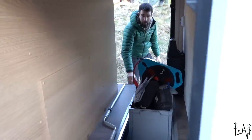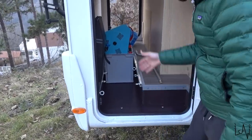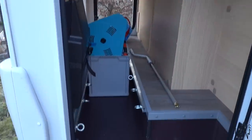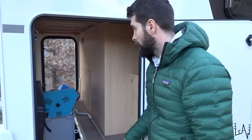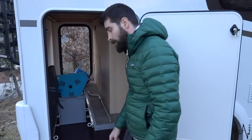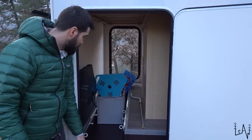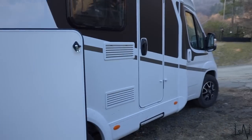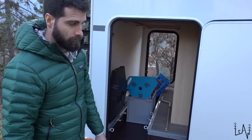Because you don't have the gap you have down there. So on this side is where you will be loading your bicycles, your motorcycle, because as you can see here it's bigger. And we will be loading the stroller, Luce's stroller, in here. So this is very important and very useful when you have a baby, or even if you don't have a baby, having a garage this size with a camper van this size, so small, is a big plus.